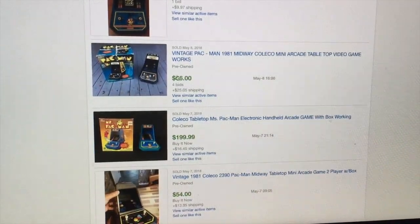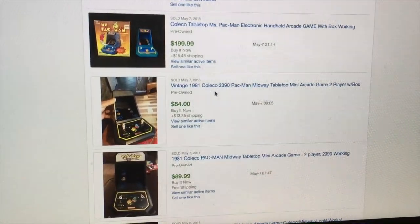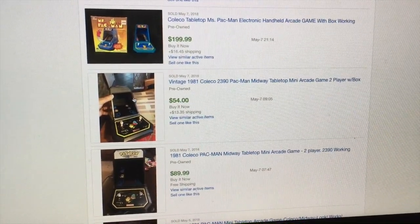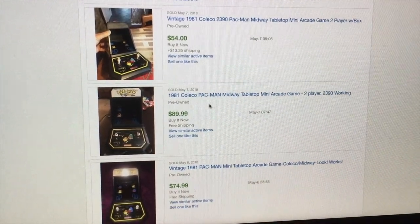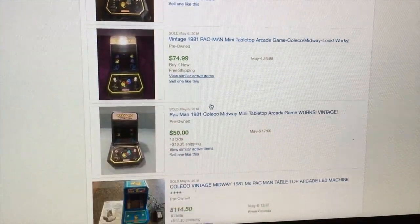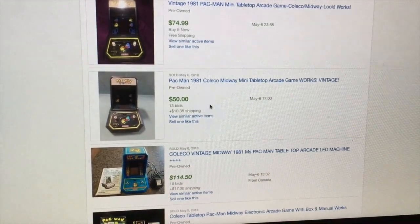Look, a lot of these people have the box. How do you have the box on that thing? With box. They all have boxes. Yeah, mine ain't looking so hot with those stickers.